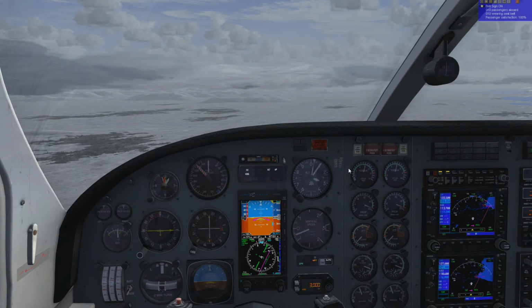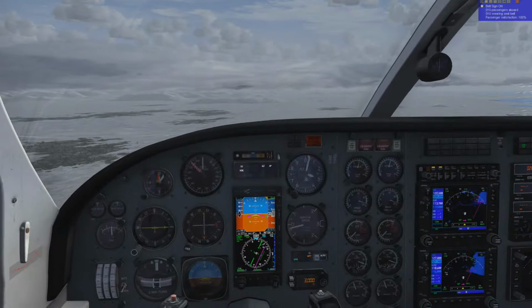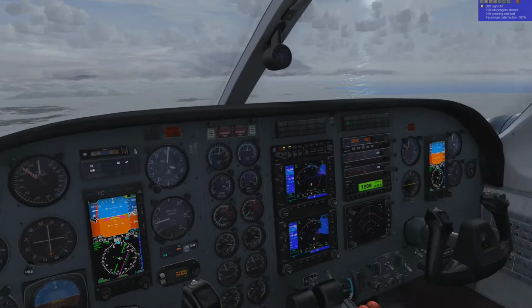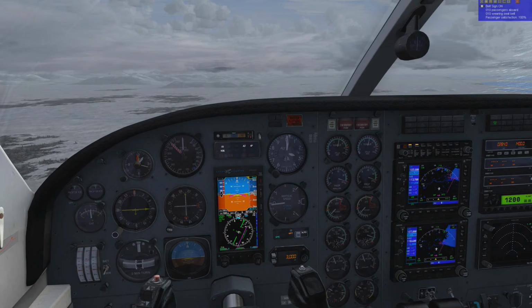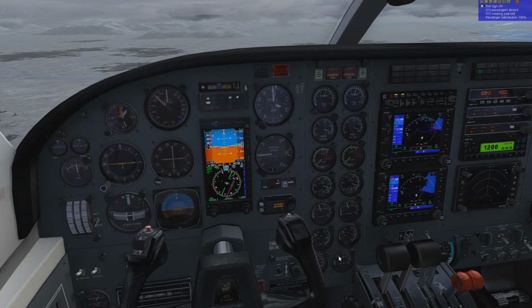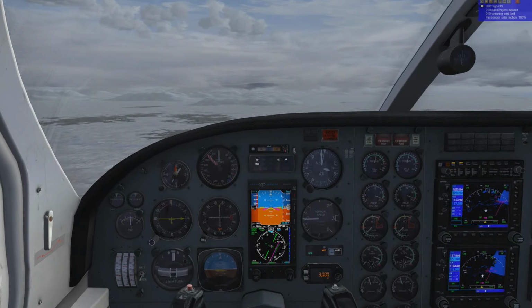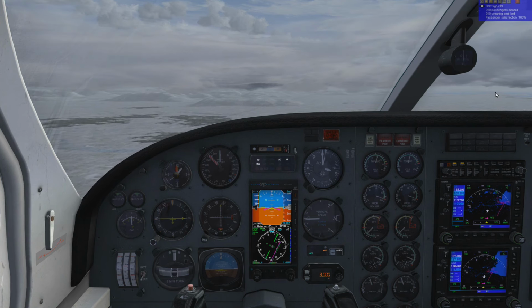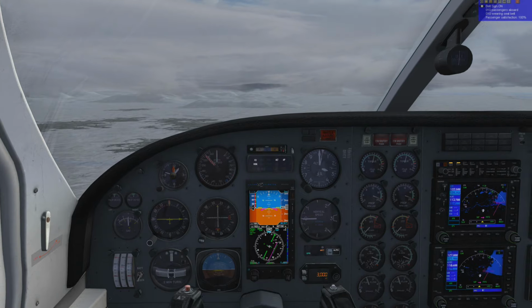Alright. 3,100 feet. We'll level off at 3,000. Looks like we're low enough. Hopefully if we don't come in too quick, we won't have to dive down at it or anything. We got tons of fuel. I think this plane does have a pretty good range on it.